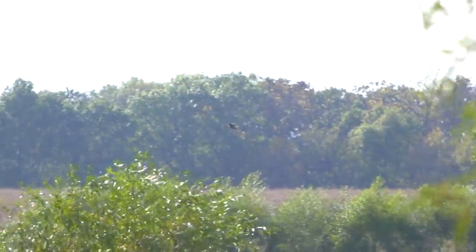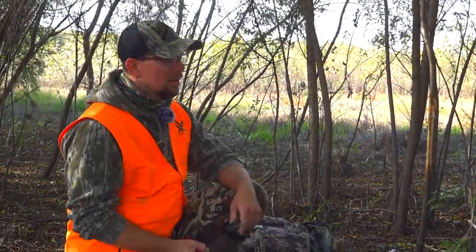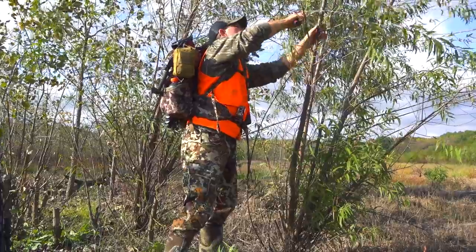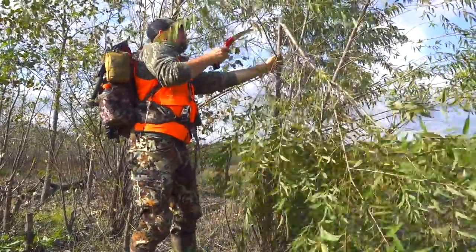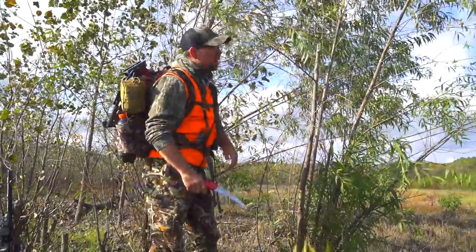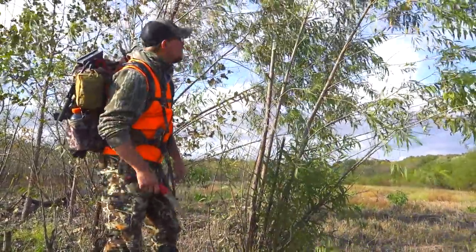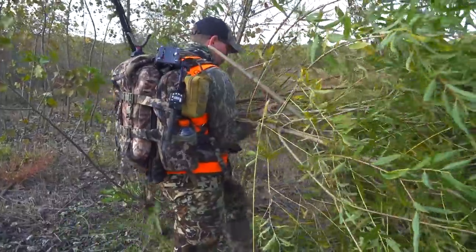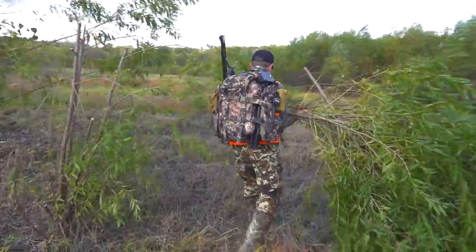We're about 100 yards away from where we're gonna set up. What we're gonna do is cut some willow branches here, and that's the one tree in Iowa that's legal to cut branches on public lands. It reads something like, you can use natural vegetation for constructing blinds, except that you can't cut trees, with the exception of willows. So we've got a big patch of willows right here.